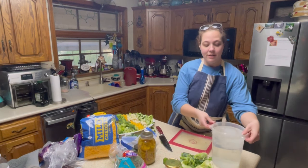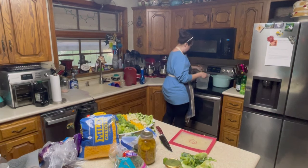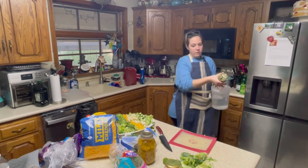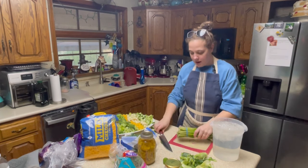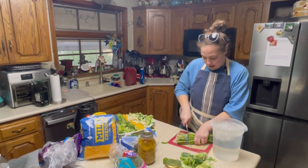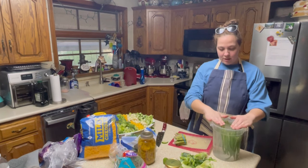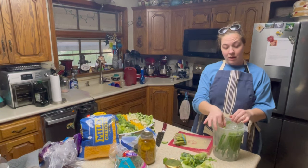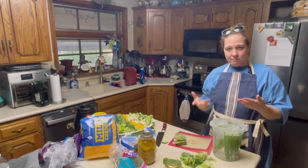All right, I gotta grab that asparagus out. Turn that off. So to show you all how I did that, I just put it right down just like that into the pot. I'm going to cut this bottom part off here and put this right into the ice bath to stop the cooking process, because we want crisp asparagus, but we want it to be not raw.